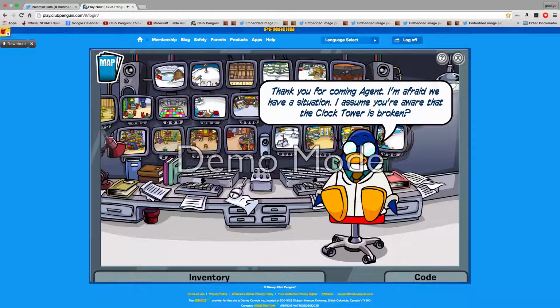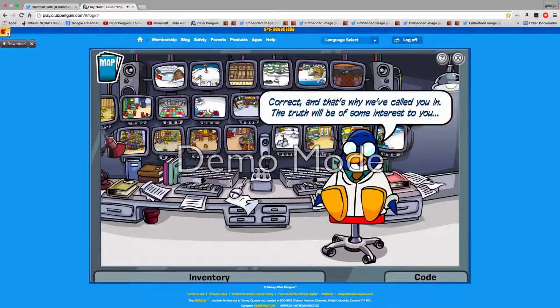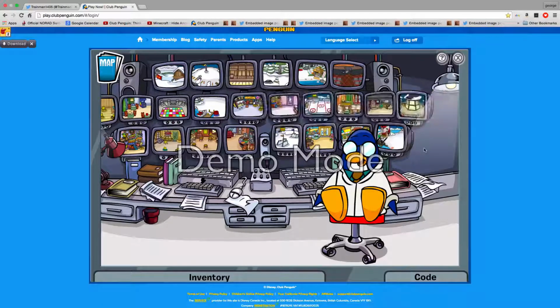Click G. He says, thank you for coming, Agent. I'm afraid we have a situation. I assume you're aware that the clock tower is broken. I read about it in the Copenhagen Times. They said it was being looked into. Correct, and that's why we called you in. The truth will be of some interest to you.